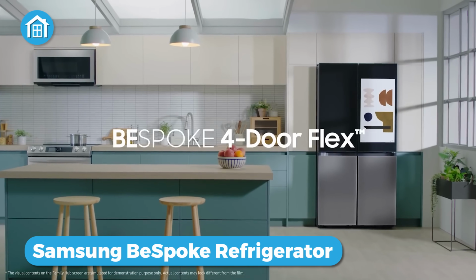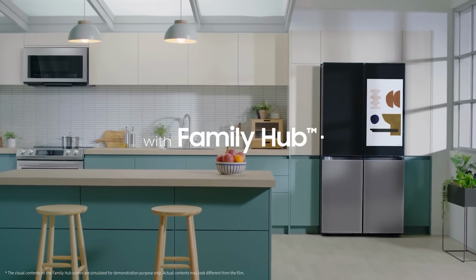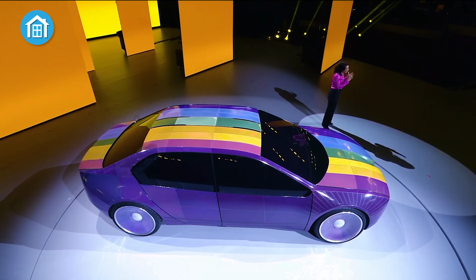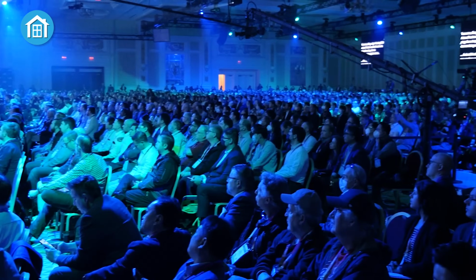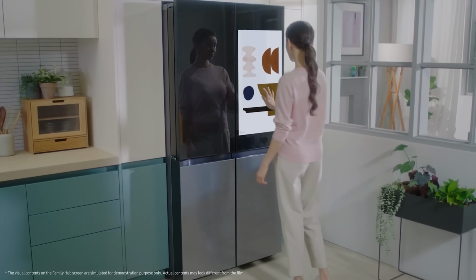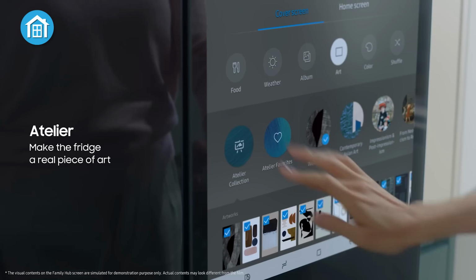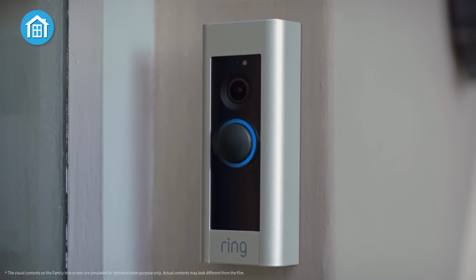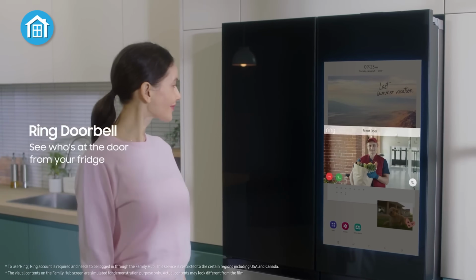Samsung is showcasing its futuristic Bespoke 4-door Flex refrigerator at CES 2024, which is bound to draw eyes and create major buzz. This smart fridge integrates its Family Hub system into a 32 inch touchscreen that lets you see inside the fridge, manage calendars, play music, and see front door cameras right from the fridge interface.